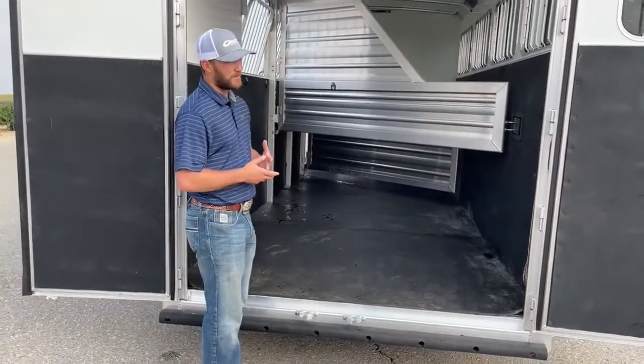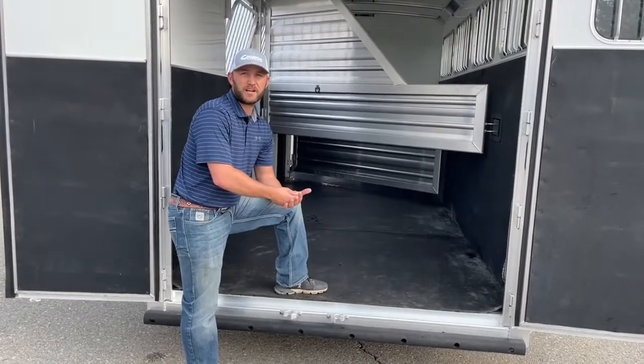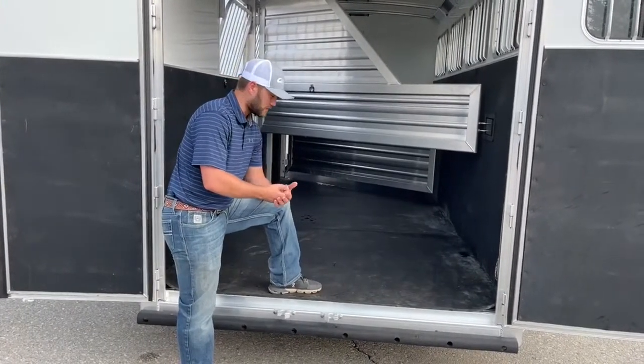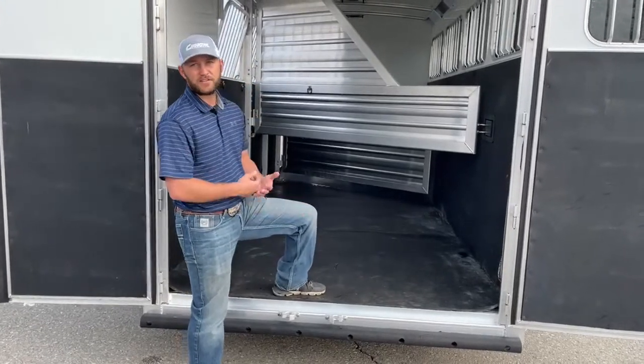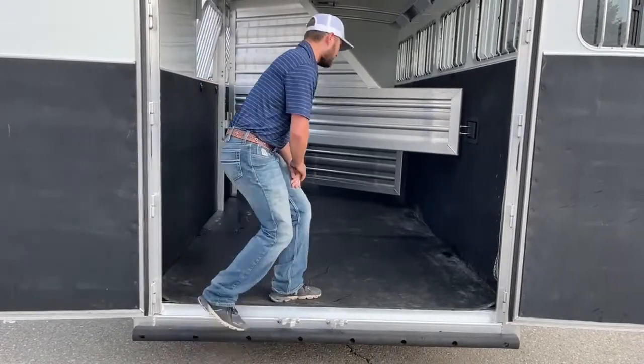For any reason this floor ever gives out, which it shouldn't because it is the strongest floor, your horse is gonna be over supports. It's not gonna be in between supports ever on this trailer, which I think is super nice, to have them standing on a solid piece of metal versus a piece of aluminum spread out over however far.